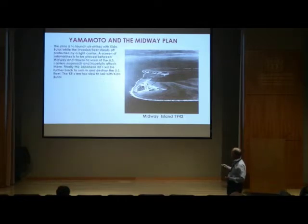Well, what the plan is they're going to use Kido Butai to knock out the island. He's going to leave one light carrier to cover the invasion force. He's going to put a screen of submarines between Midway and Hawaii. So that screen of submarines will see when the U.S. fleet comes out of Hawaii. They will not be able to report back, and perhaps they'll get lucky and sink a ship or two. And then finally, the Japanese battleships, when the U.S. fleet comes out, will rush in, unknown to the U.S., and crush the U.S. fleet.